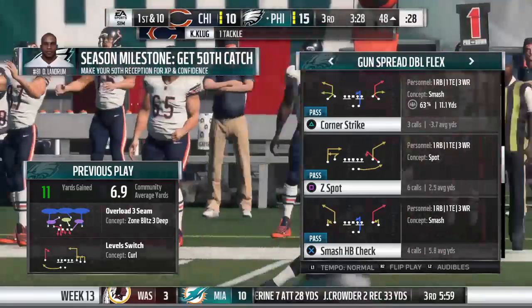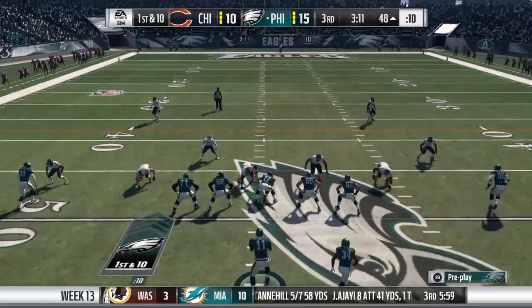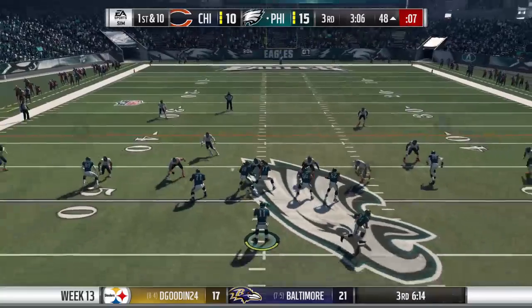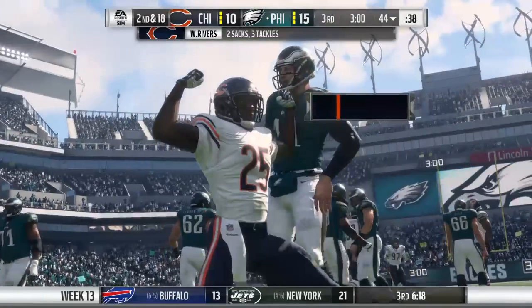We always talk about having to read defenses and how complicated that is. Well, this was an excellent read. Read the pressure and got rid of the football before it even got to him for a nice gain. And when they're blitzing like that, running back usually a good spot. And no escaping this time as he'll go down. They got him for a sack.